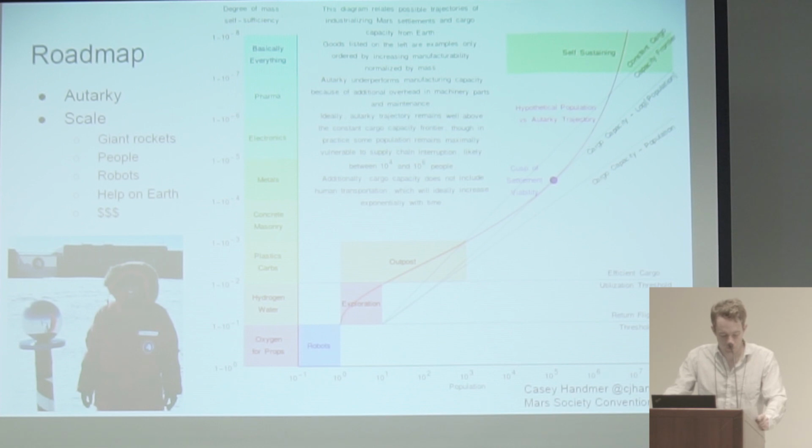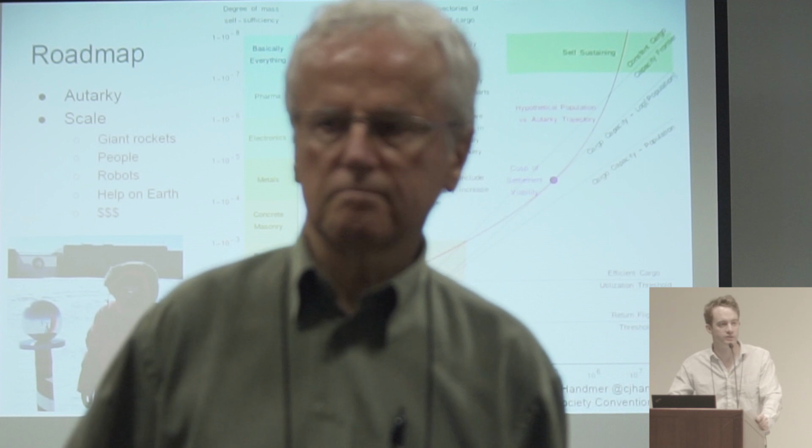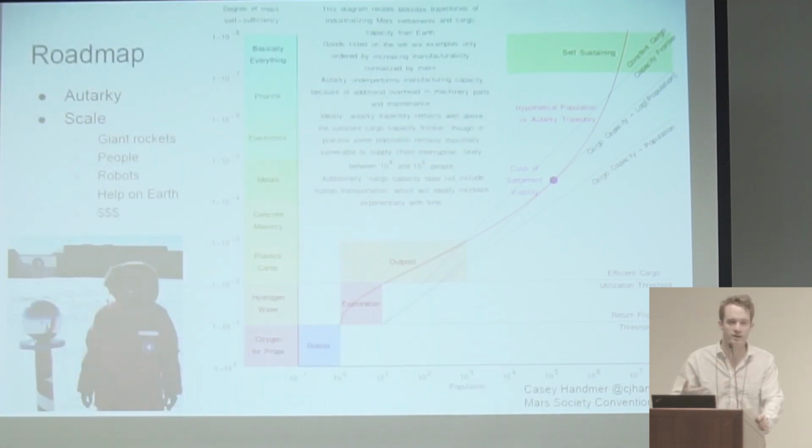So the fundamental limit to how fast this can occur, of course, one could start at the bottom left of this graph and gradually crawl upwards over 10,000 years. The rate at which it can occur is determined by the rate at which cargo can be moved to Mars, because as more cargo gets moved to Mars, more factories can be built, and the number of people as a fraction of the overall cargo can increase. So that is limited really by how fast rockets can be built on Earth.